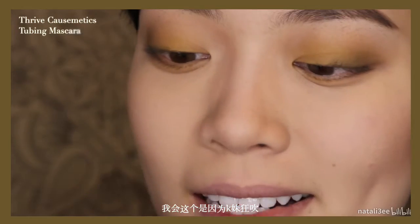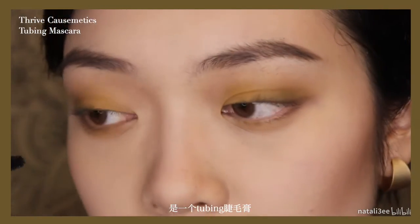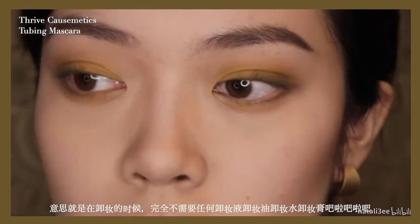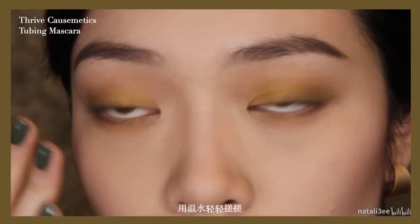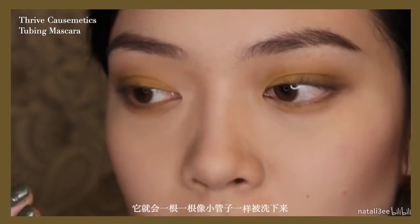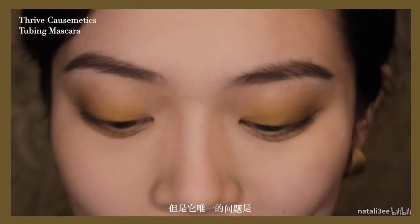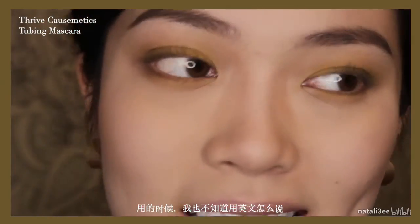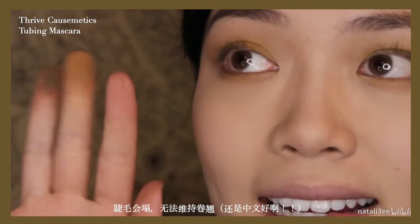I bought this because Kathleen Lights, she was really raving about it. It's a tubing mascara, so what that means is when you remove it at the end of the day, you don't need to use makeup remover or anything like that. You just use warm water and rub it very gently against your eyes, and then it's gonna come off in little tubes. And I tried that and it actually works really well. But the only thing is that when you're using this, I don't know how to say this in English, but your lashes come off. It's not as curly.